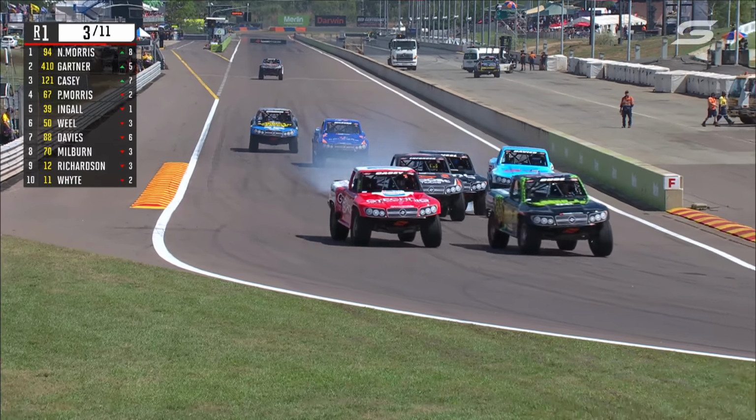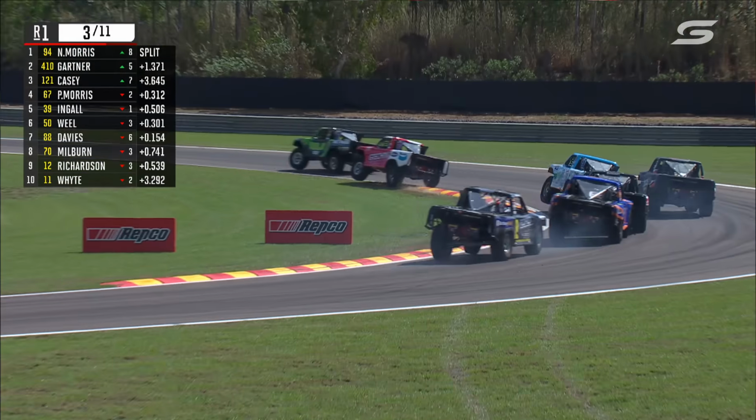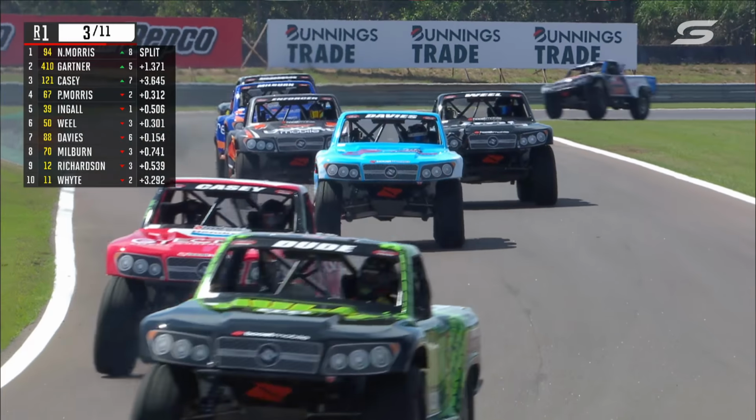He locks up the Continental tyres on the way into turn number 1. Weel drills the back of Russell Ingall into turn number 1. That allows Davies to go up the inside of him. There's feeling in race number 1. This is one of 3 races we're having this weekend, not the final race of the season.